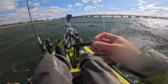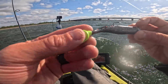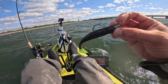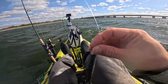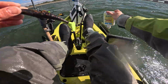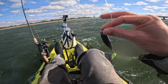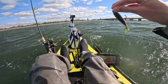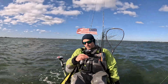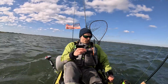Something I think about these style paddle tails with the chartreuse contrast tail that just make the fluke go crazy. I don't think these work as good in clean water, but if there's any sort of dirty or tainted, slightly stained water, I just think these are the way to go. And this water is actually pretty clean for this bay.